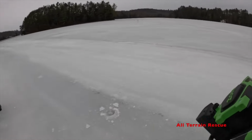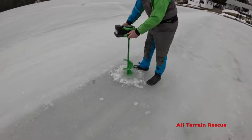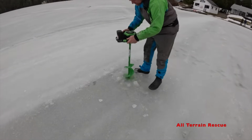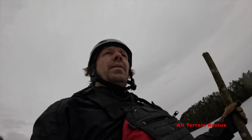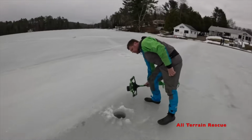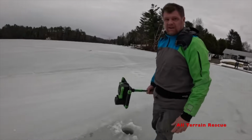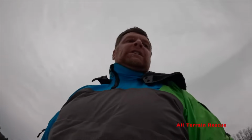I'm going to drill a hole. So basically what's happening is we're just checking ice thicknesses so we know whether or not we can pull the car back across this ice without losing it through the ice again. We get paid to get it back safe and sound. But I don't think we can put a car on that. No? No, I don't think so. 4 inches of water, and then 4 more inches of ice, but it's all pretty low quality ice.